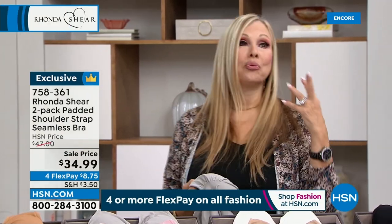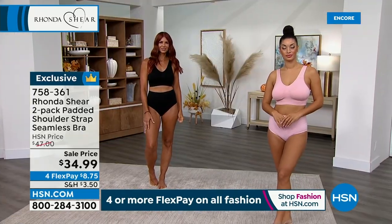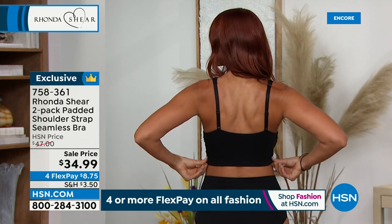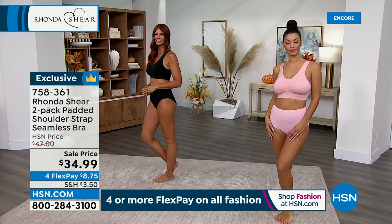You don't even know you're wearing it, but yet you've got that support, you've got your padding, you've got your adjustability, the padded shoulders. There's no elastic under the bust. It's simply a self-hem of the fabric. One of my favorites in the bra category, actually one of my favorites altogether, because I am a bra girl, meaning I love the comfort of knitted bras.